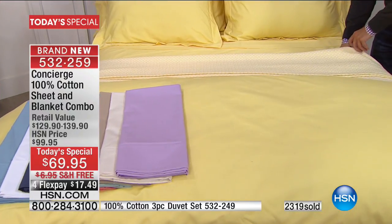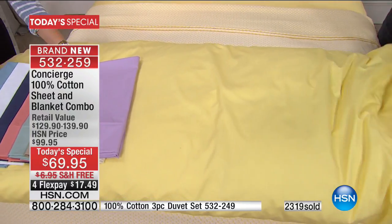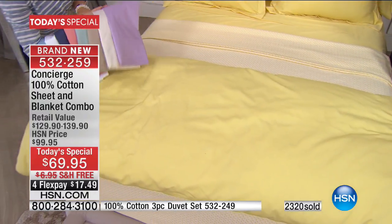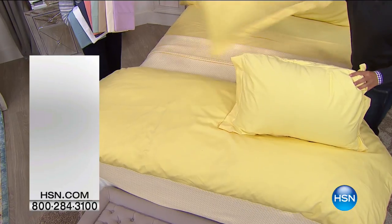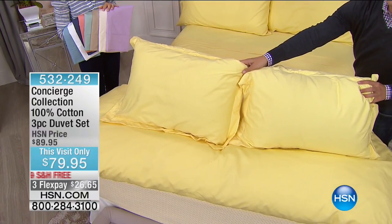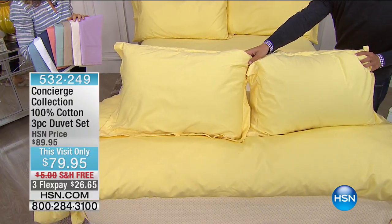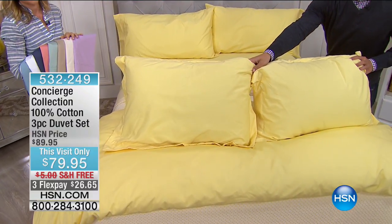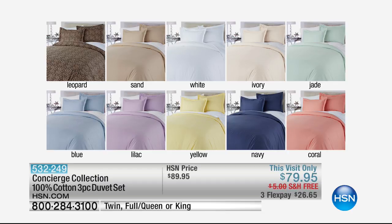Now, while you're seeing our bright yellow bed, by the way, in case you can't miss our huge duvet set, we are running a special on a matching duvet set. You get two shams and the duvet for $79.95. That's $10 off the regular price, and yes, it is available in every color to match back to today's special, but for about 200 customers in each color.